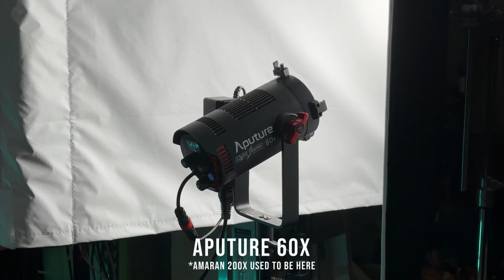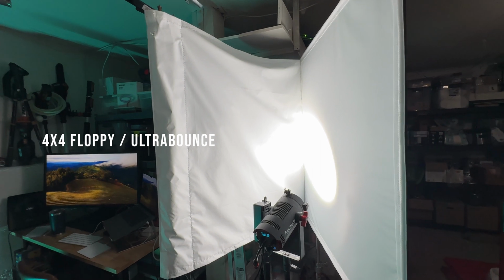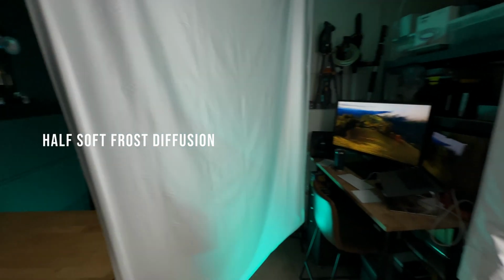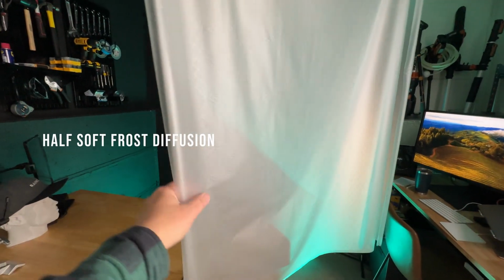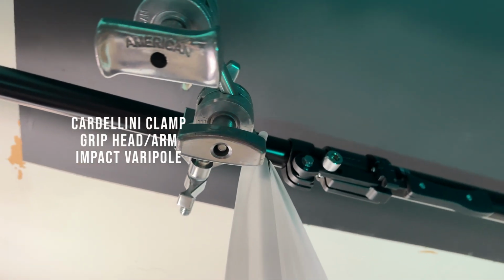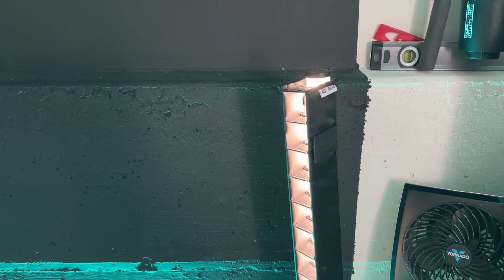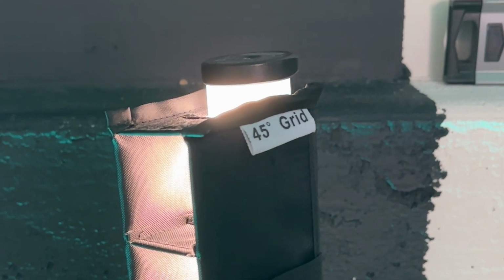Since I moved down here and now I do my Zoom calls down here, I actually added a couple more lights to just give me a nice look no matter where I'm sitting in the space. And I've added a few other things like some diffusion and some different mounting things. I should mention on the 200X there's a mini dome with a grid on front of it. And then on the T4Cs I also got a 45-degree grid for those as well. And all that does is it controls where the light is going, so it's not going everywhere, it's just going where you want it.